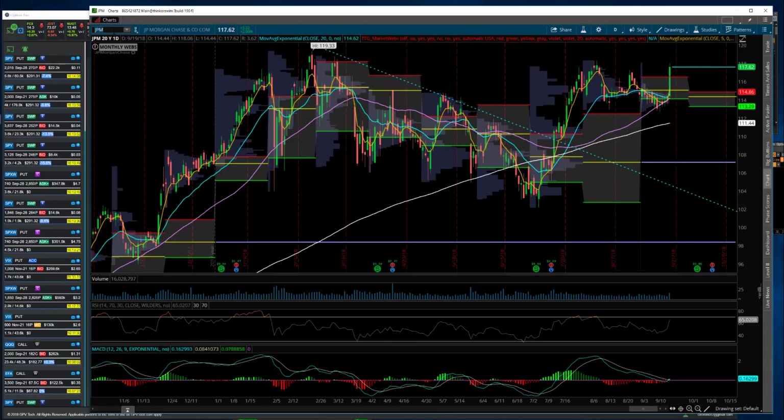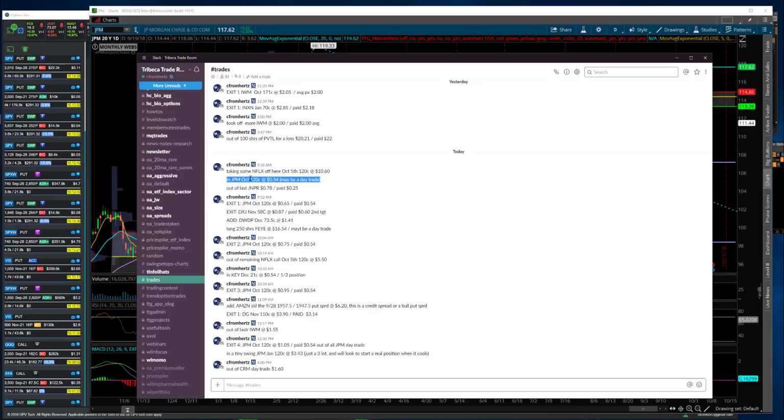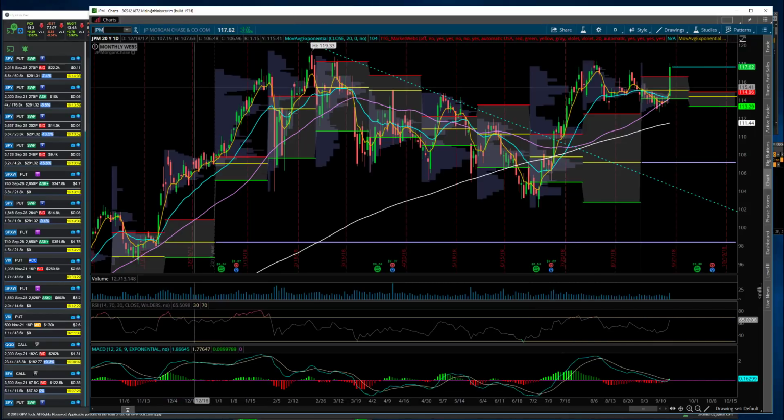So right off the 5-minute bar, I noticed the strength in JP Morgan, something that I've been waiting for. It's been my favorite, or was going to be my go-to bank. And I went right into some October calls today, I think it was the October 120 calls. Then at the end of the day, I took these off for $1.05 and I rolled them into January calls.